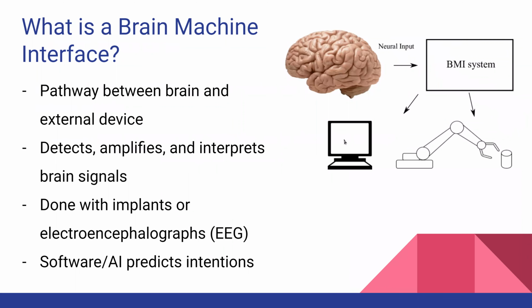First off, what is a brain-machine interface? A brain-machine interface is essentially a pathway between a brain and an external device. The fact that both neurons and computers use electricity to transmit information makes this pathway possible.